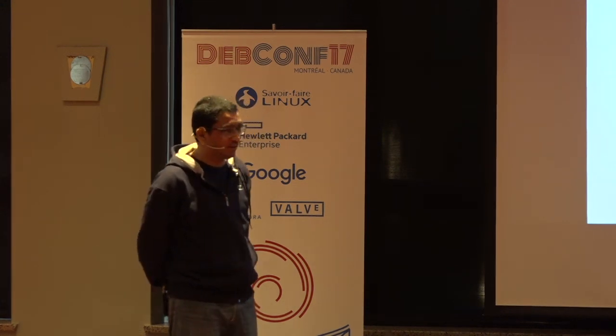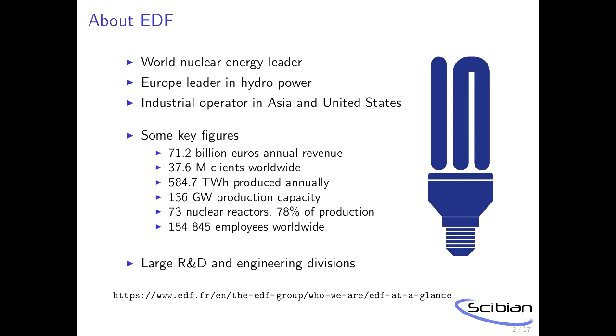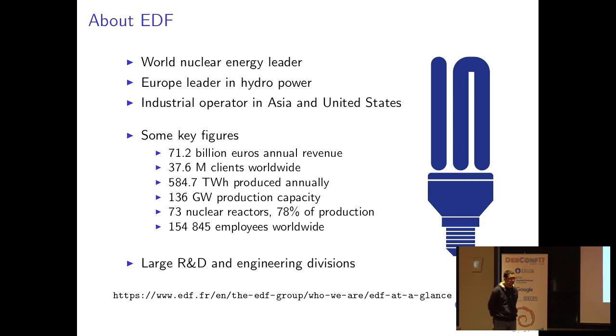So just one little slide about EDF for those who don't know the company. It's a large electricity producer and seller. It's a world nuclear energy leader, and European hydropower leader. We are not only implemented in France, but all over the world. So we also do business in Asia and the United States. It has a big annual revenue, but it's more impressive in numbers.